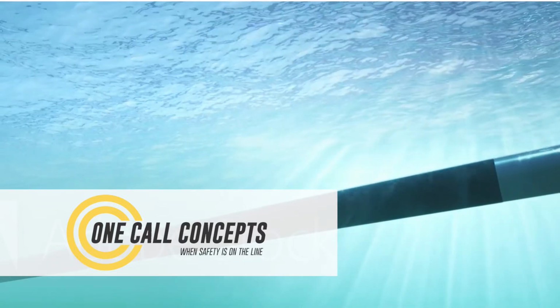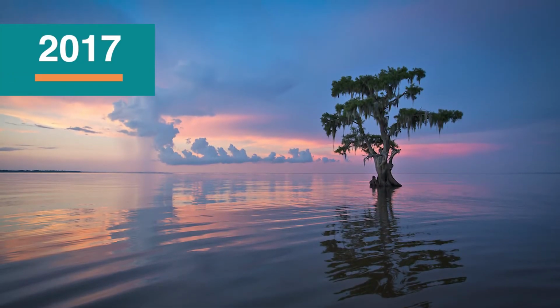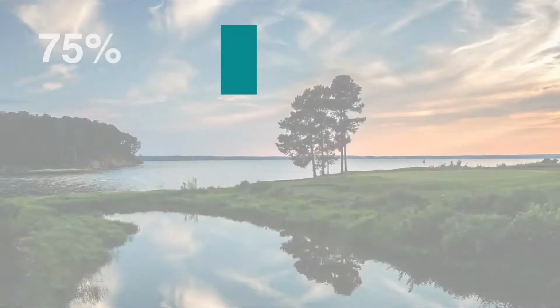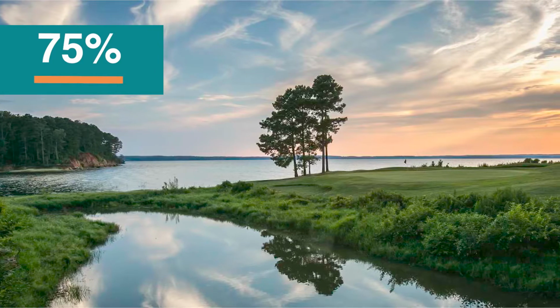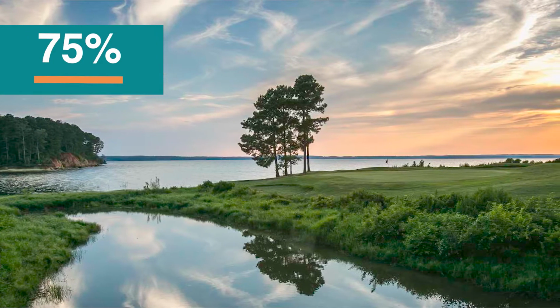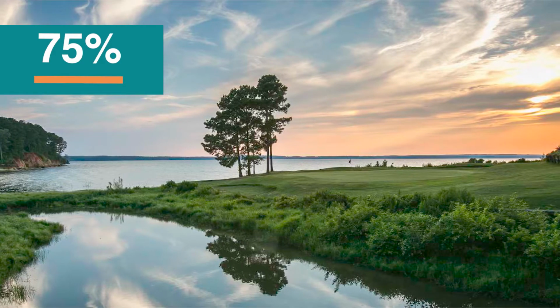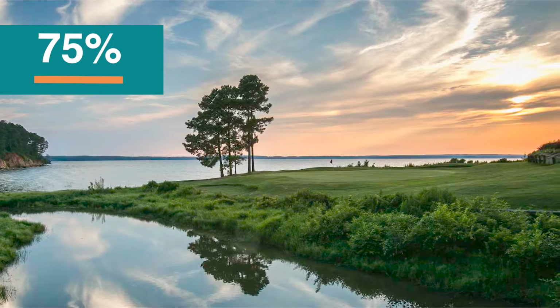NextGen was designed, tested, introduced, and rolled out in 2017. Louisiana was only the 4th state to deliver the many benefits of its membership. Now, 4 years later, 75% of Louisiana 811 notifications are running through the NextGen system. Excavators find this to be a valuable tool to more closely define exactly where work will take place.